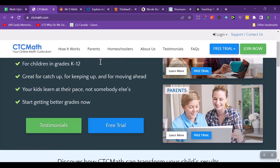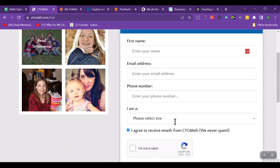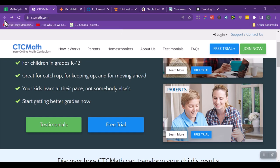So basically with CTC Math, you go here to sign up for the free trial. You would enter your name, your email address, and all that. And this is what I would be doing if I'm trying out CTC Math. I'll let you know at the end which few I'm going to have my daughter try out and why I'm choosing to do those.